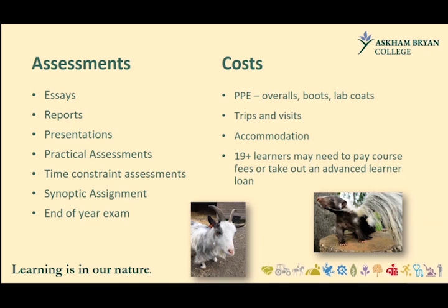There is also the opportunity to live on site, so we can house up to 300 learners here at York. Our under 18s will be in half-board accommodation, and will include the en-suite. There are various bursaries and assistance available for that, so it's worth having a look on our website for the information. And 19 plus learners, depending on what qualifications you've done previously and your personal situation, there may be some course fees to pay, or you may need to take out an advanced learner loan. Again, we can look at that on an individual basis and see what might apply to yourself.